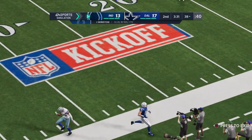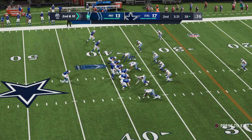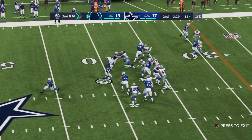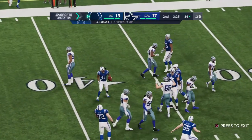And incomplete as he was knocked as he threw it, and it took the ball off course. It's second down and 10. On second down, Kamara, and he'll take this one down to the 36.